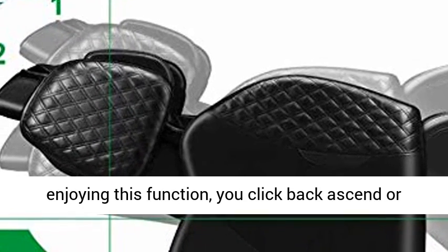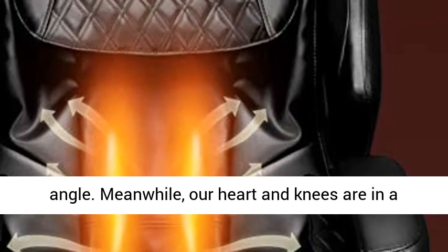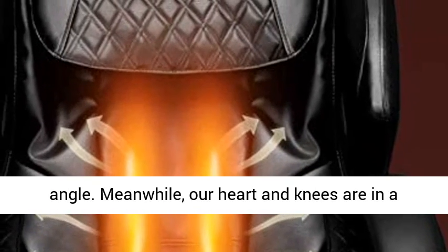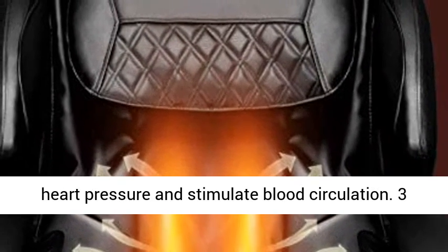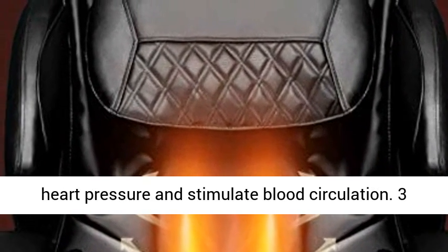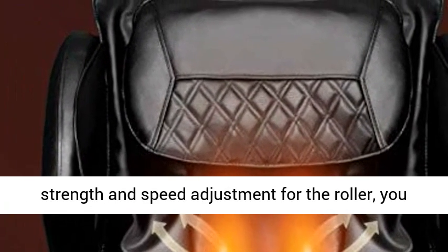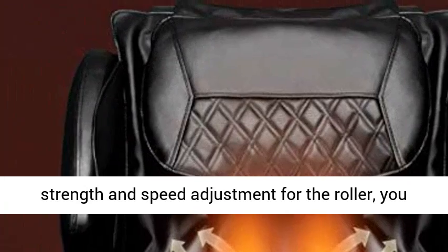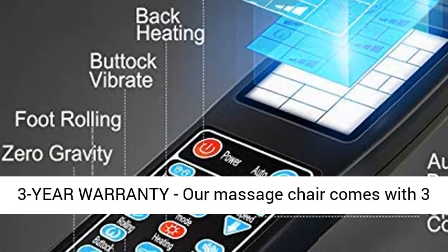Zero gravity massage chair. When enjoying this function, you click back ascend or back descend to adjust a comfortable reclining angle. Meanwhile, our heart and knees are in a horizontal line, which can effectively reduce heart pressure and stimulate blood circulation. 3 levels of intensity and speed, with 3 levels of strength and speed adjustment for the roller, you can easily find your ideal mode after busy work.